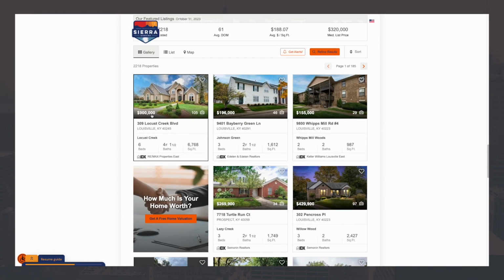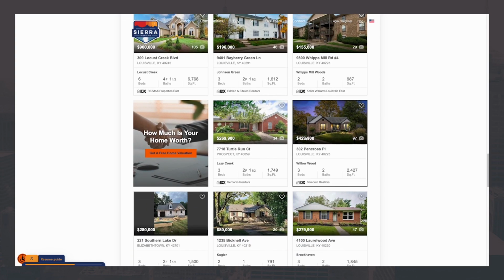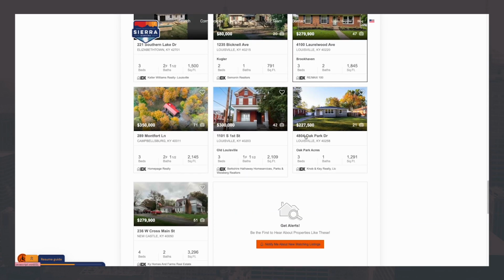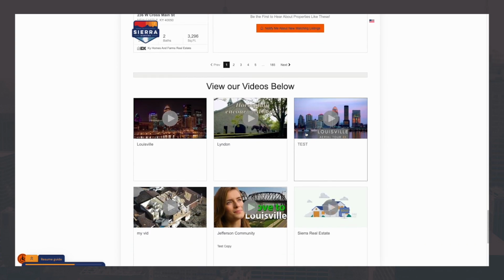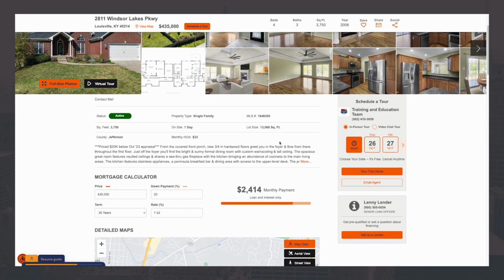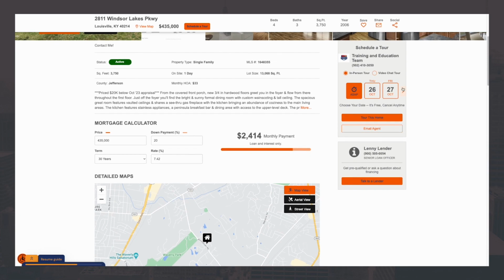And then you've got this IDX feed that's directly from your MLS. So you set your MLS up inside this site so that this is a direct feed. So it's very, very accurate. It's updated every 15 minutes, which is fantastic. And of course you can include some video. When somebody clicks on one of the properties inside your site, they're going to get all the good details that they would normally get inside of your MLS. So they're going to get accurate information. There's all these little spots where it's an opportunity to interact with you, which is fantastic.